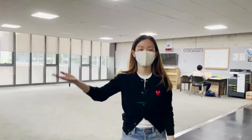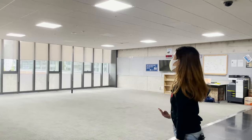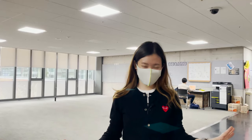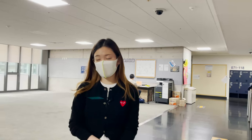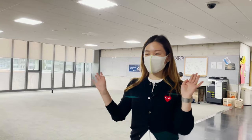This is a common area. This common area is called the Orion, and we have common areas on every floor. We would normally have furniture around this whole common area, but right now we don't because of COVID-19 stuff. And yeah, this is how the common area looks like, and people would spend their time here during breaks and stuff, even though all the furniture's got pushed away.